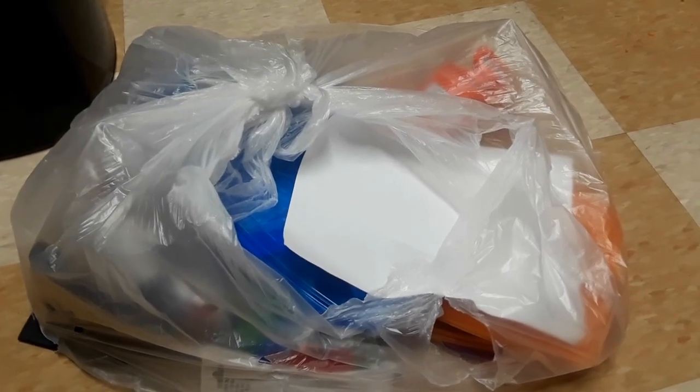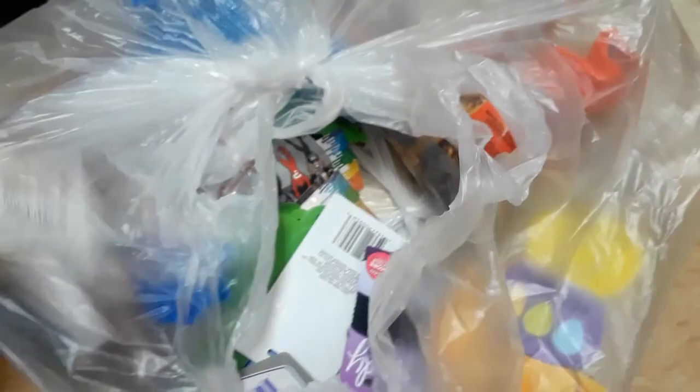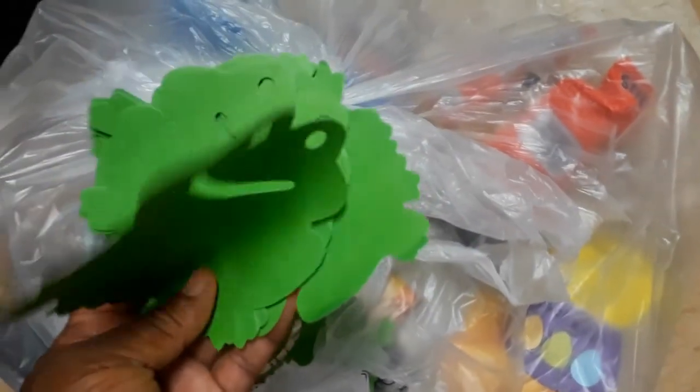Okay, guys, so I got this bag from the Dollar Tree. And you can see they had their inventory of what they have to throw out. Let's get into this. We have a lid. There's some more lids. Some hair bands. Oh, here's some froggy stencils. Cute.